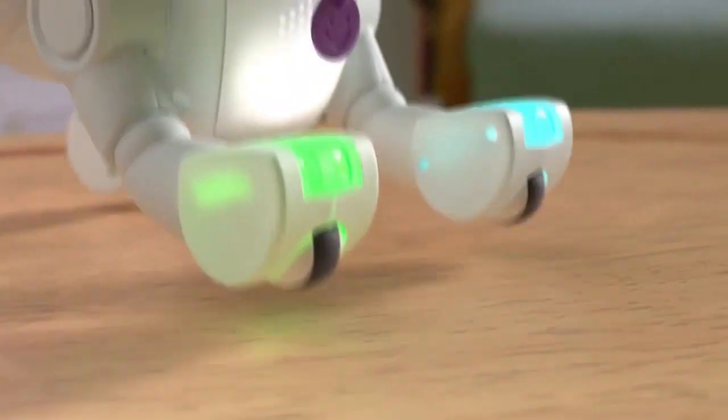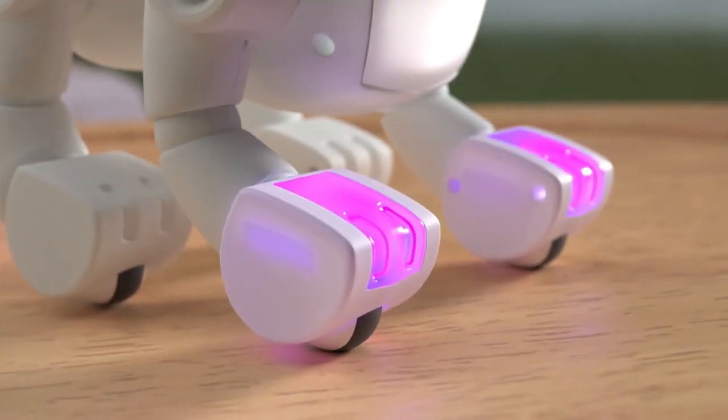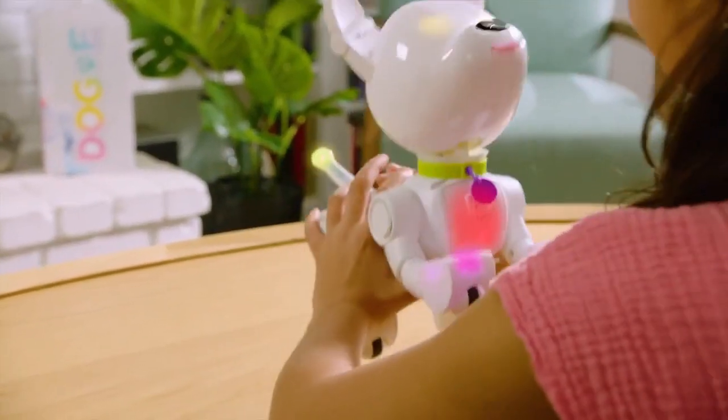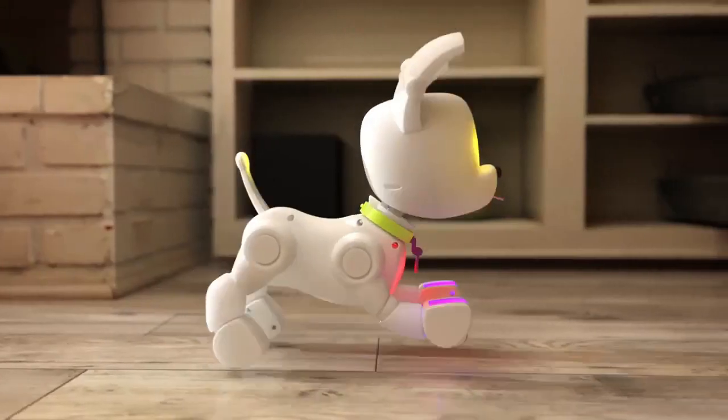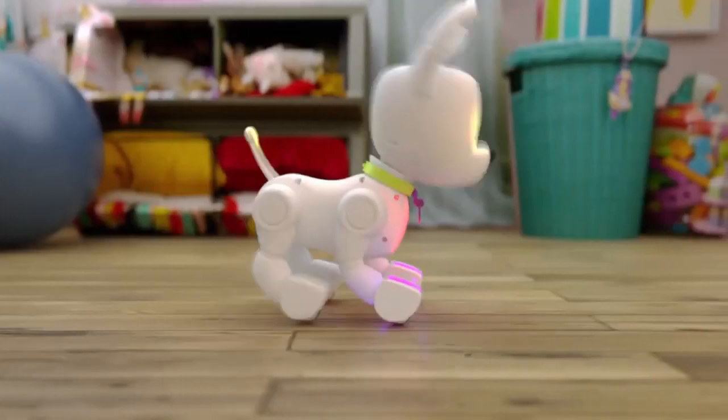Some of the features of Dog-E Doggy are unique personalities. You can mint your doggy again and again to reveal a new doggy with its own unique light colors and personality. Some doggies will love resting time, while others might always be hungry. Some will be cute and shy, while others might be feisty and playful.